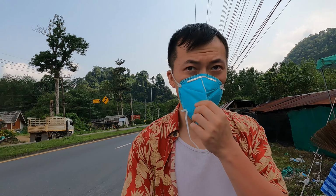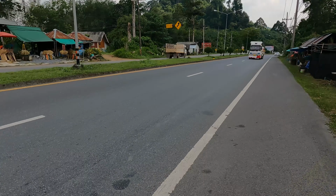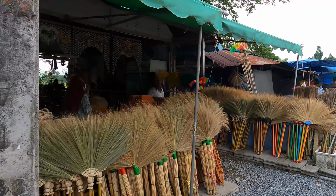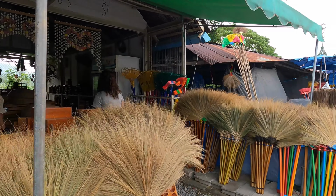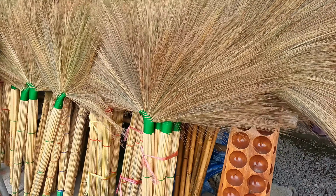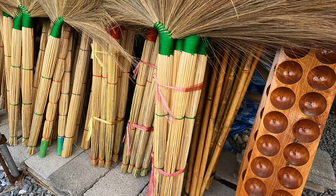We're stopped in the middle of the road and the highway. Check it out. Here's the highway and then you got a shop over here. Now the reason why we're here is because we're looking for brooms. We're in Satun province and apparently the brooms here are very special. Check it out. Non-plastic brooms.